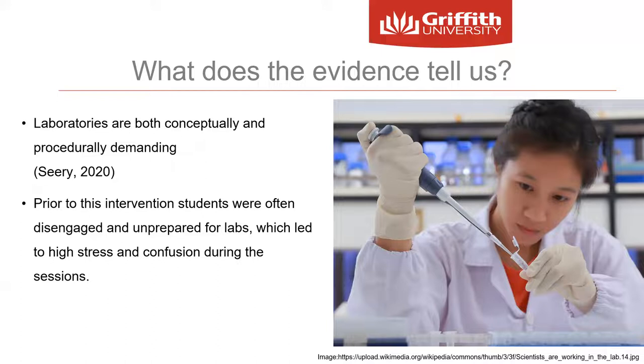And as I said, prior to this intervention, students would often turn up to the labs and they wouldn't be prepared. They'd be spending time reading their lab manual, or the lab tutors would have to spend 20 minutes explaining what is going on in the lab and what the students need to do. So by getting students to complete these lab manual modules before they come to the lab, the instructors are able to spend less time giving the instructions. So the onus is a lot more on the students to come to the lab prepared, okay?